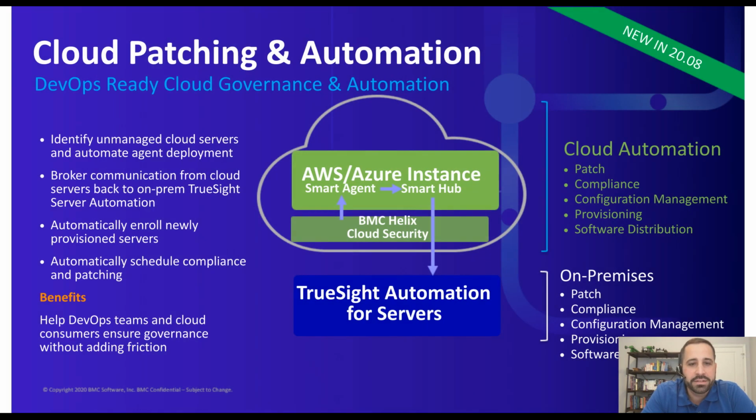Another area that is really important that we've enhanced in the 2008 release is around helping teams to adopt cloud and DevOps models when it comes to ensuring patching, compliance, and governance. And so there's a couple of challenges that exist within organizations. One is they have DevOps teams going out and provisioning through CI/CD pipelines directly into the public cloud. And those resources, nobody knows. Were they sufficiently patched? Did anybody harden them? We don't know. Do they have an agent?